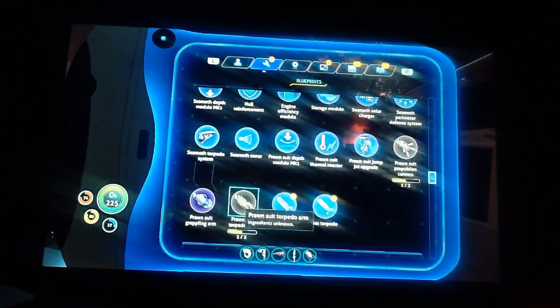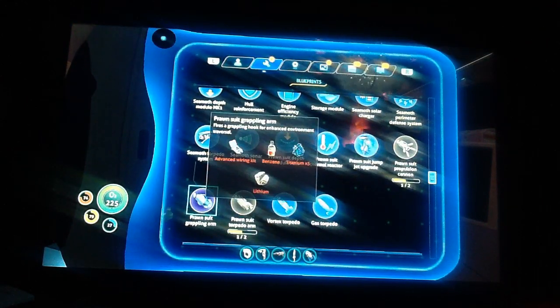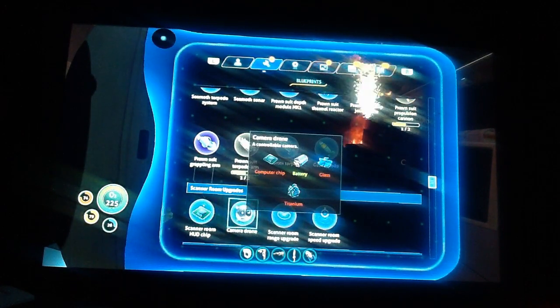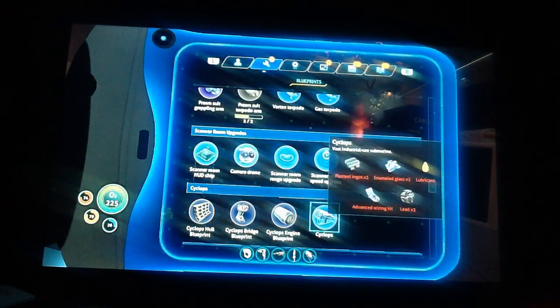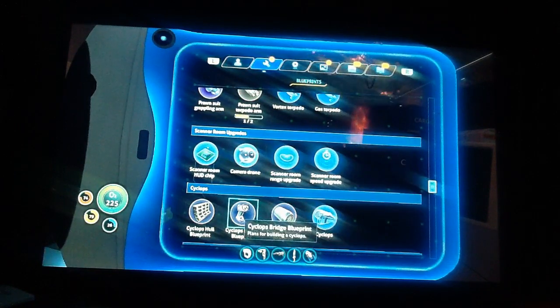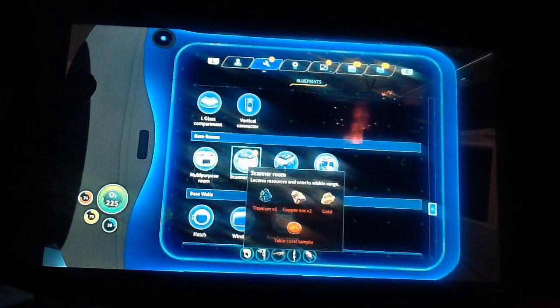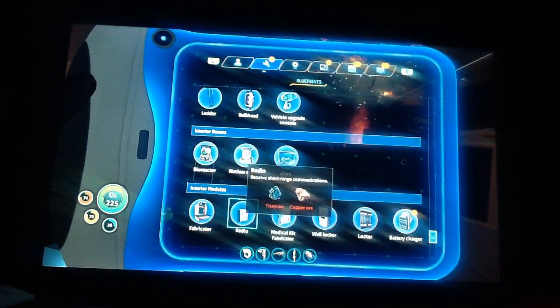Sonar, torpedo. Ways to make torpedo. Grapple. Oh, okay, so I know how to make the grapple arm, which would be useful eventually. Camera drone. Alright, these are scanner room upgrades. Interesting. What was I looking for again? This is the Cyclops stuff. That's the scanner room. I completely forgot what I was looking for.